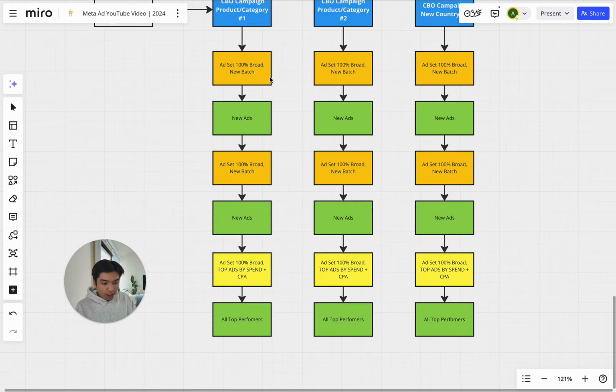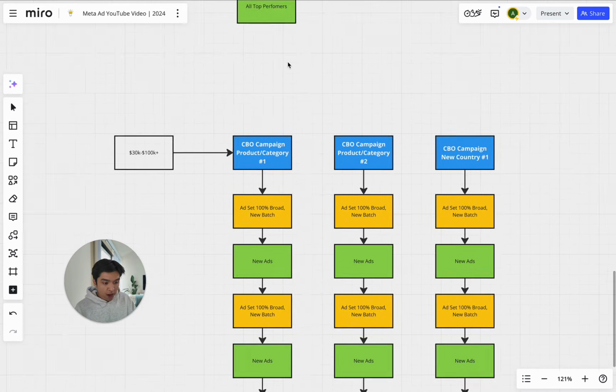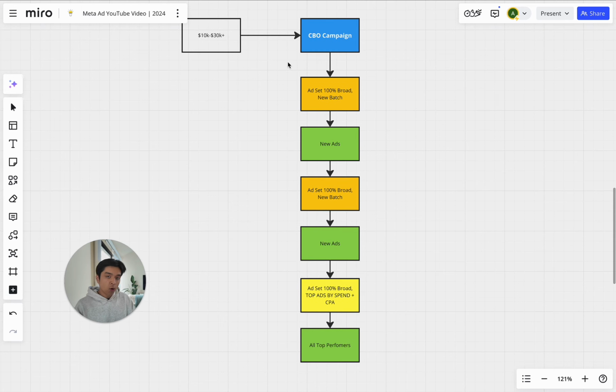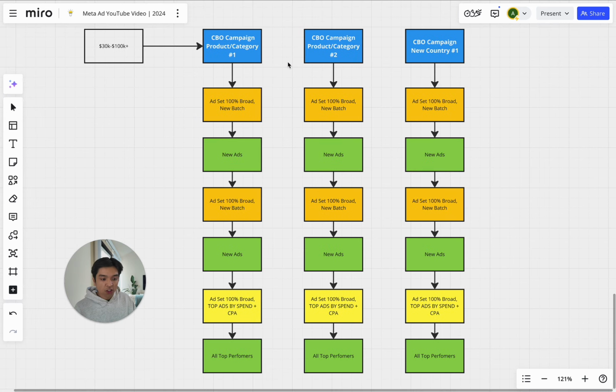But regardless of how many things or how many new variables you want to introduce, I run this exact CBO setup, my one campaign setup with batch testing new creatives, anywhere from 2 to 4 ad sets and a winner's ad set. And I literally either run the entire account off of that setup, or I expand horizontally with the exact same campaign structure, just across different products or different categories of products or new countries.